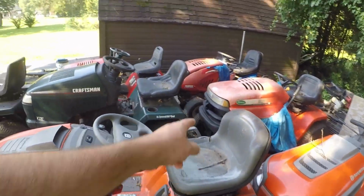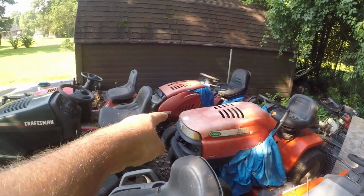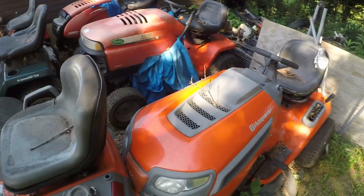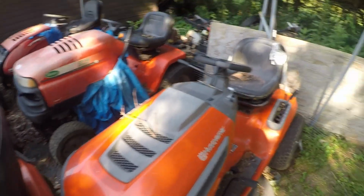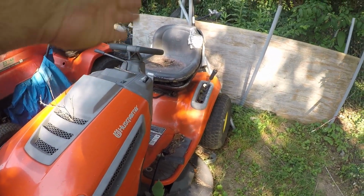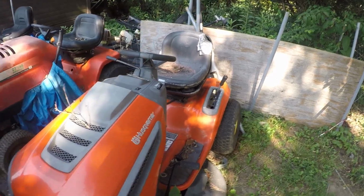That Troy-Bilt, that's a horse one. It's got a 21 horsepower Intech engine. Maybe I'll do an engine swap on this. I don't know. We'll have to see. I tried to glue the seat back on a long time ago at my old house. That didn't work.